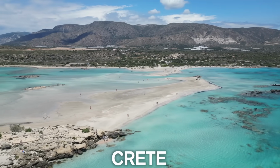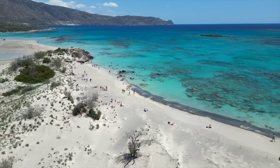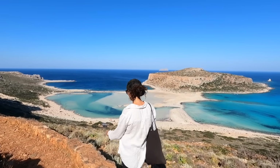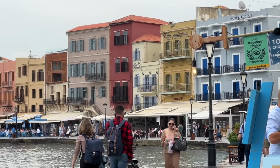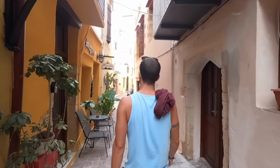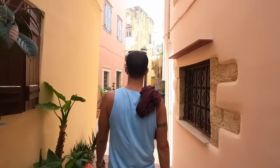From Santorini you can also get direct ferries to other spectacular islands like Crete, which we have visited in the past. Crete is the largest Greek island, so there is so much to do there, and you probably need multiple weeks to see it properly. This island has some of the best beaches that we have visited in all of Greece, like Elafonisi Beach and Balos Beach. It also has a different architecture style compared to the Cyclades, as it was ruled by the Venetians for a long time. So in some cities and towns it looks more Italian, and you won't have the white and blue building style that you find in the Cyclades.